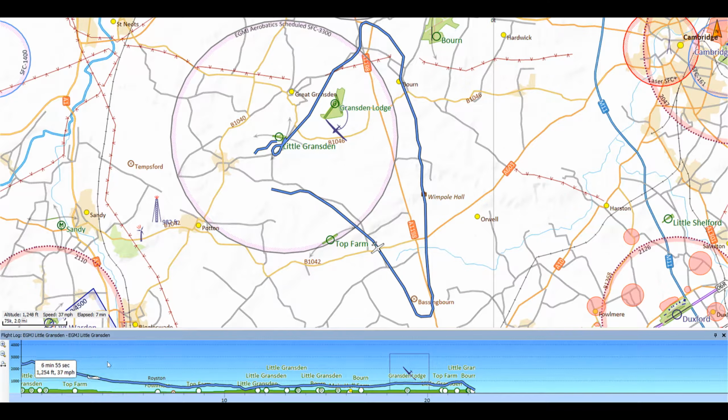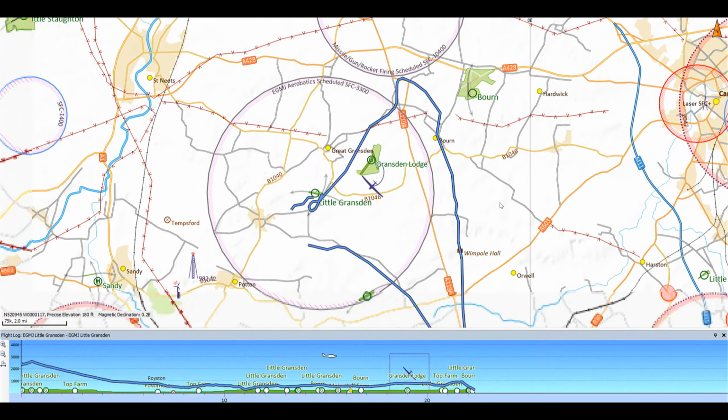Anyway, so flew down to RAF Bassingbourn, had a look at that, and then flew straight down the avenue, which is really cool, to Wimpole Hall. And then there's a little kind of ruined castle here, which I flew over, which is also cool. And then I flew over towards Camborne, which is this area here, and then back to Little Gransden. It was pretty cold, so I didn't stay up for long, just about an hour, but nice little flight.